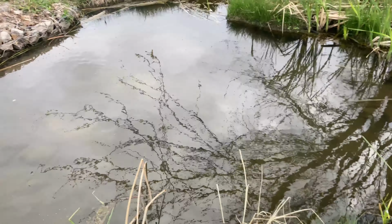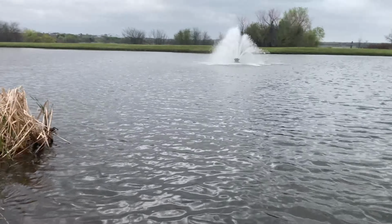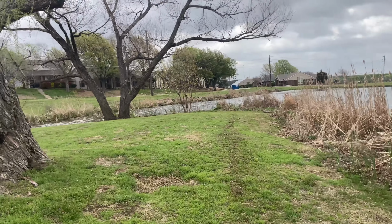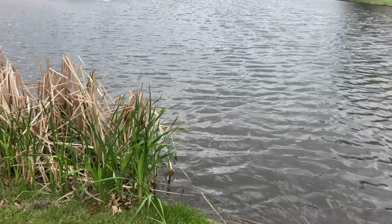There's like three over there. There's some swimming in the water. I'm not sure you guys can see their heads. They're somewhere around there. And there's a whole bunch over here as well on that other side over there. Maybe we'll see some baby turtles.